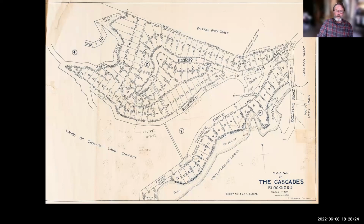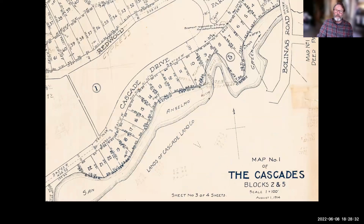I had mentioned earlier about creeks, and another benefit of early surveys like this is the Cascades, and I zoom in on it, and they do show the banks of the creek as they were at that time, and these are very carefully surveyed. And what's interesting about these to me is how they laid out lots right up to the edge of the creek, even on the sharp bends there, which can be trouble when it comes down to high water and flooding and erosion. And so sometimes this shows a little bit of the folly of trying to develop too much.